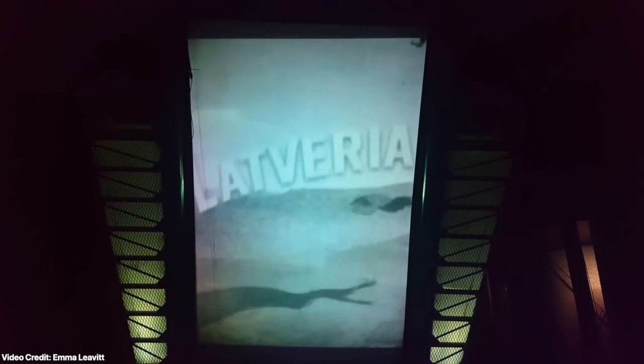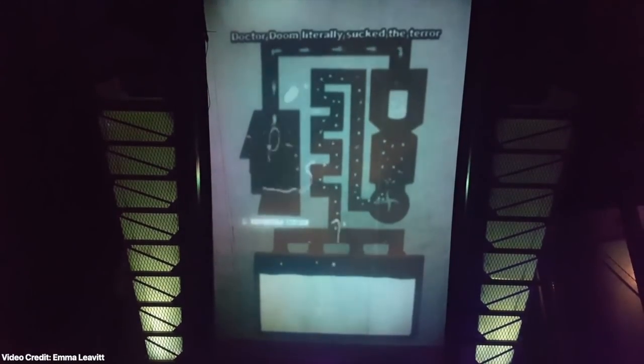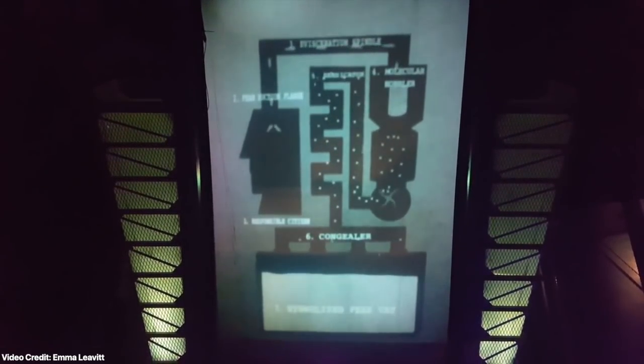Now inside the holding chamber, a large projection screen plays a film informing the guest what role they are going to play in helping Doom. Explained through a propaganda film titled Latveria, Land of Enchantment, the massive device that guests will be boarding is referred to as the Tower of Doom, and its purpose is to generate and extract fear fuel out of anyone who rides it, as a fusion dynamo device is powered off of people's fear.